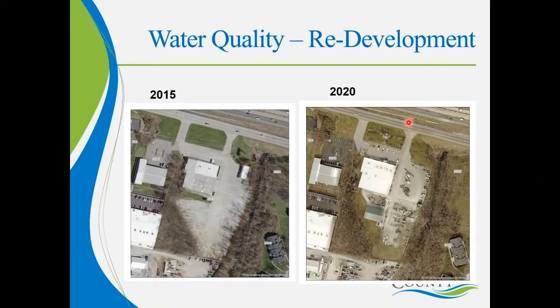So when a gentleman came in to purchase the site, their idea was to redevelop the site, and they sell basically equipment for agriculture, small time nursery operations. They're selling tractors, they're selling lawnmowers, they're selling disking equipment, all that kind of stuff.